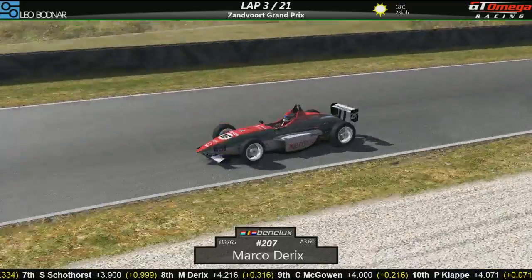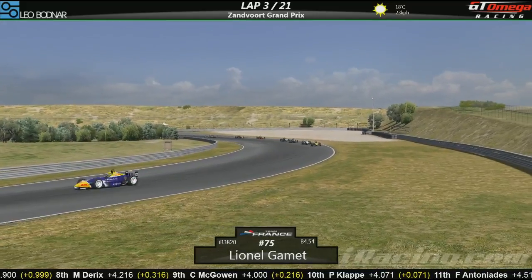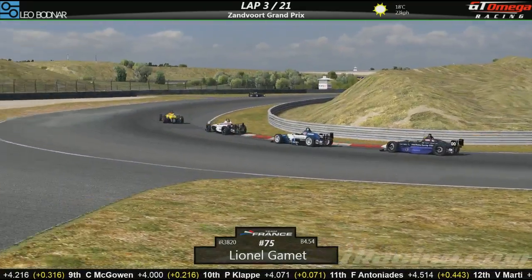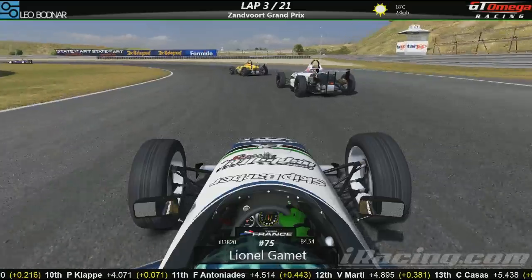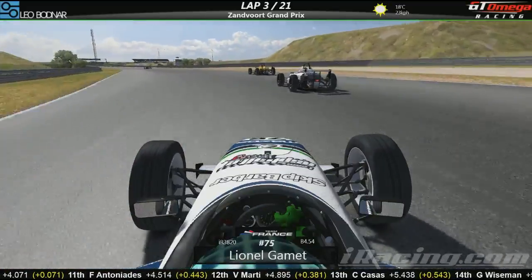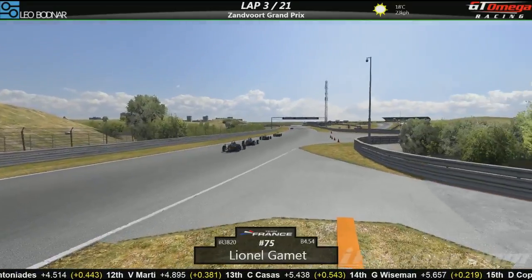So, yeah, Bart de Laat up ahead in P1. We've got Ricardo Ferreira then in second, with Vinicius Rocha tucked in behind in third. Lionel Gummett then, this new driver for us in this series, in fourth, with Graham Carroll in fifth. Philip Labour then recovering in that sixth position. Stein Shorthurst in seventh, with Marco Derricks eighth. Paul Clapp then in ninth, and it's Chris McGowan now in 10th position.